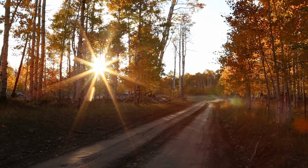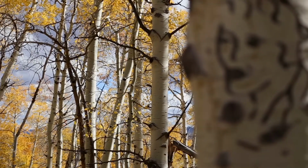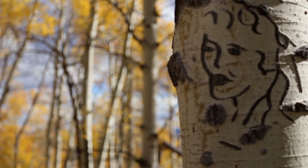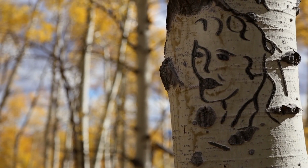I think there's very few aspen stands on the forest that don't have some kind of modification on them, and not individual trees, but individual stands. You're going to see anything from things that happened at the turn of the century to things that happened last week.